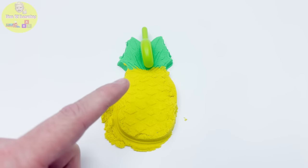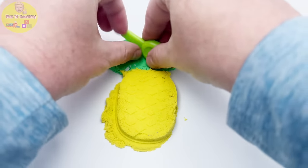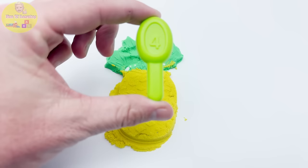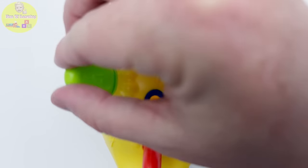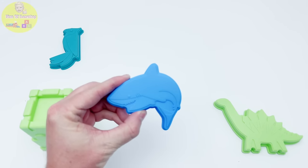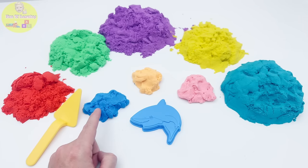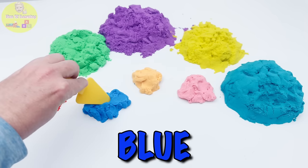I see something that's green, but it's not part of the crown. It's the number 4 spike from Dino's back. Here's number 4. I really like the color blue, so let's go with this blue shark. This blue sand will go perfect with the blue shark. Blue.